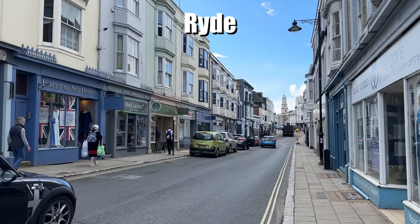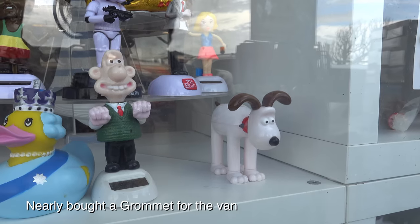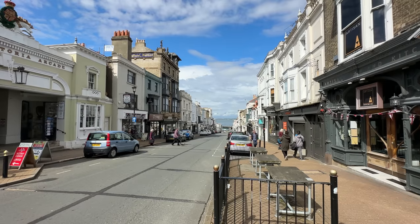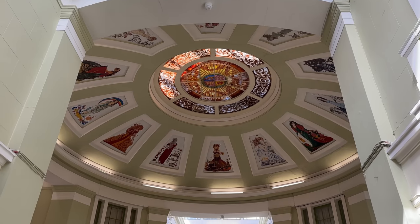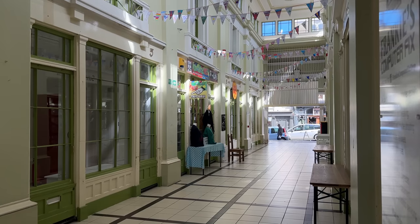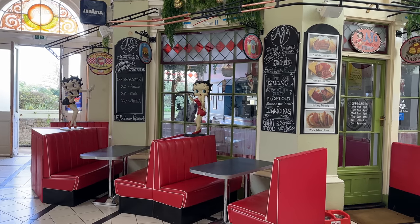We took a walk around Ryde town centre in the hope of getting a cafe for a cup of tea and a piece of cake, but most of the places were already closing. The Royal Victoria Arcade was one of the first purpose-built shopping centres on the Isle of Wight. It was built in 1835 by William Houghton Banks, an apothecary in the town.